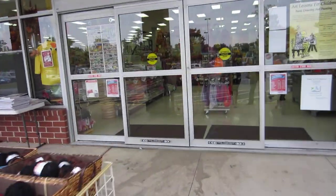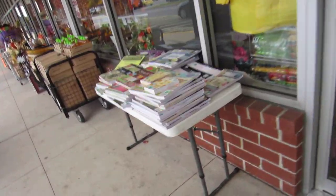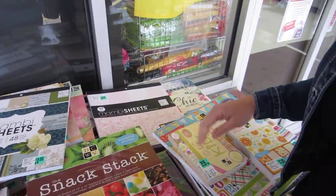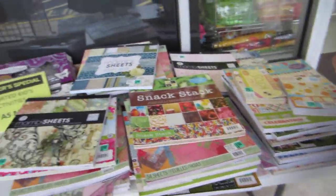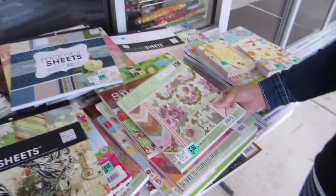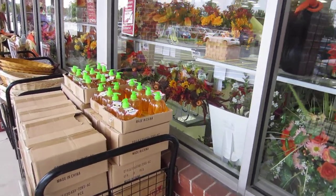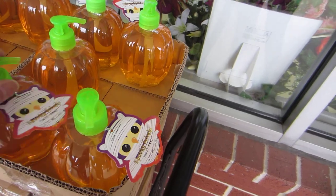Oh, look, we have some paper stacks. Me and my big ideas. Oh my God, they're $5. Oh, that one's 10. And then they have really cute little soap dispensers, little pumpkins.